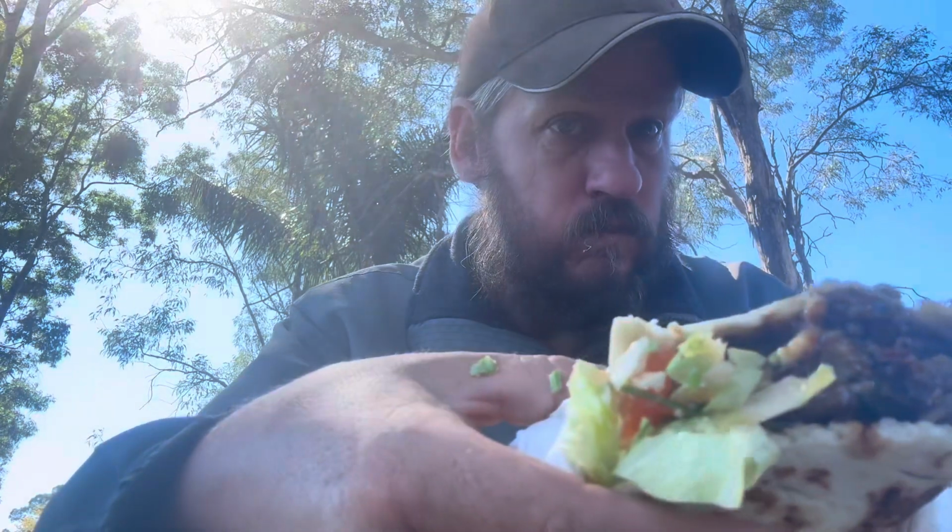It looks like the bread on this kebab's cooked nicely. So let's get into it. That's good. I really like that. I should also say I got barbecue sauce.